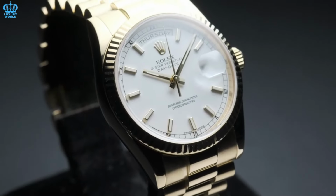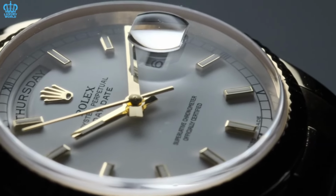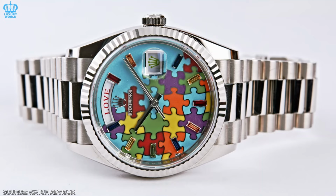If you're looking to join the waitlist, be prepared for a long haul. It is anywhere from 6 to 36 months. And let us not forget the latest addition, the puzzle dial, which is quite the conversation starter. This playful yet posh feature might mean an even longer wait.